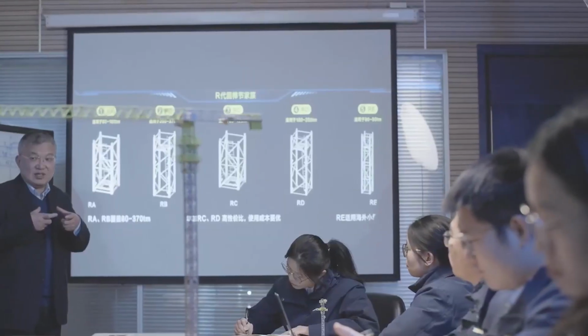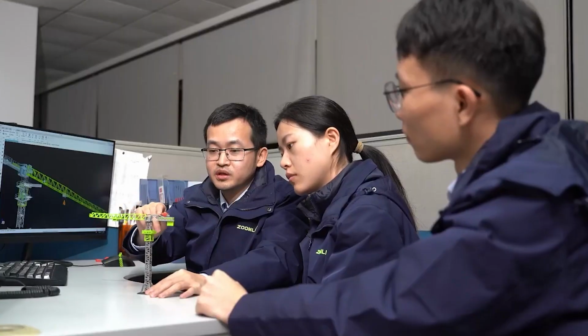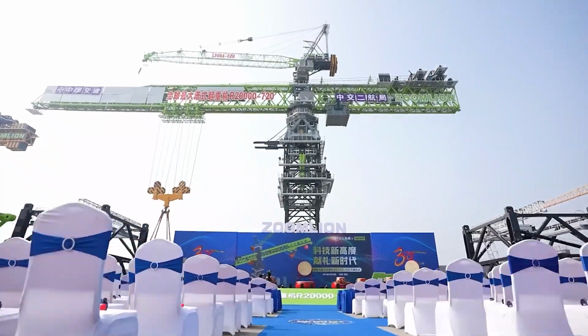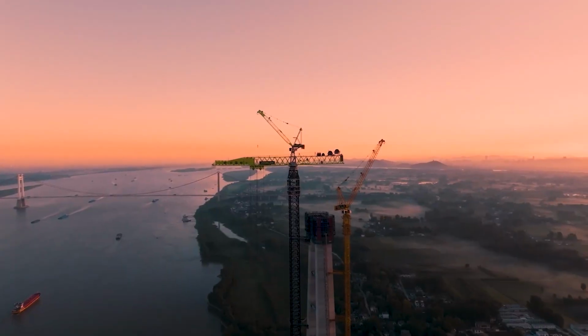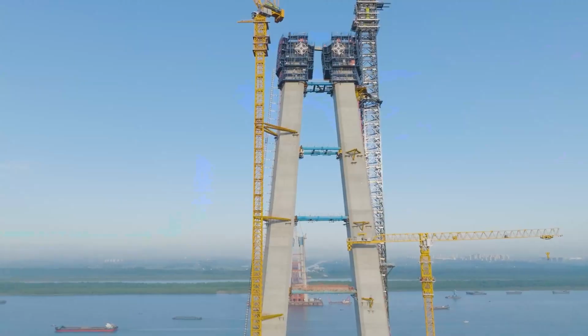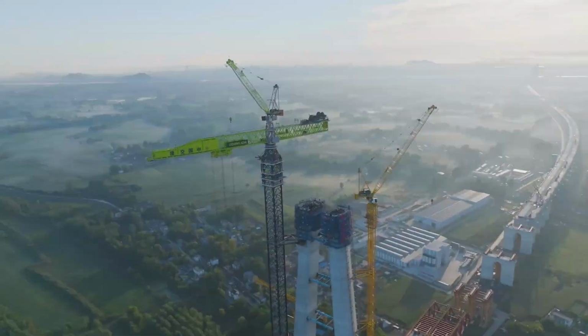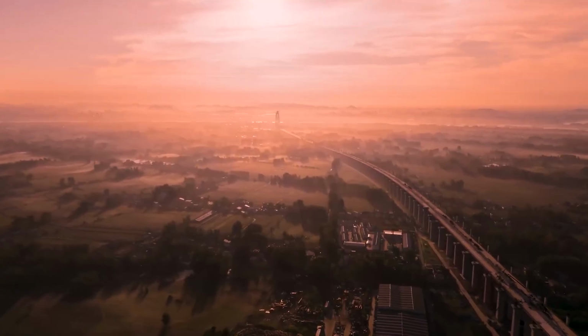What's even more impressive is that it took only 8 months to go from initial design to full production of the R20720. This crane was specially designed for one very specific job, helping construct a new high-speed railway bridge across the Yangtze River in the city of Ma'anshan, China.